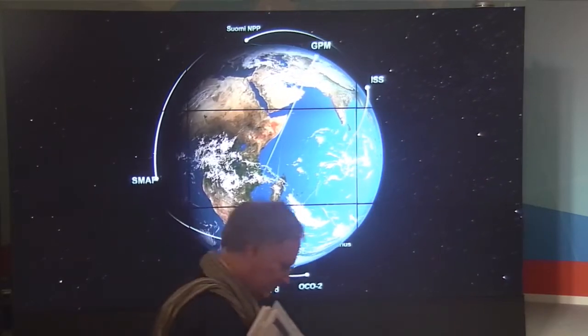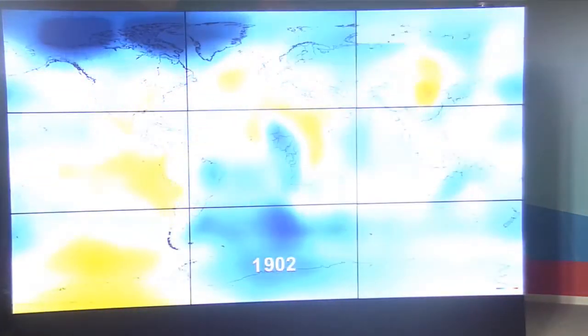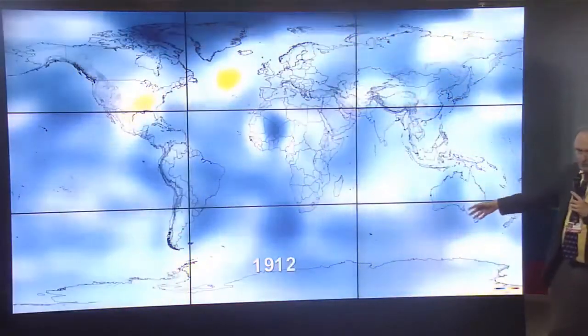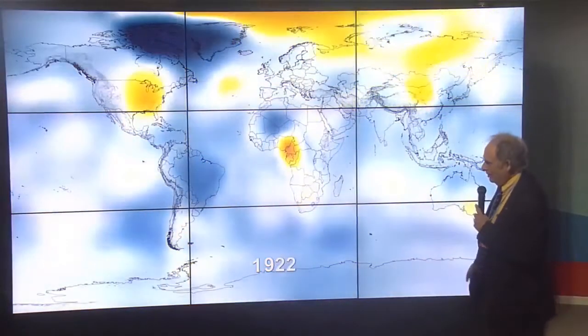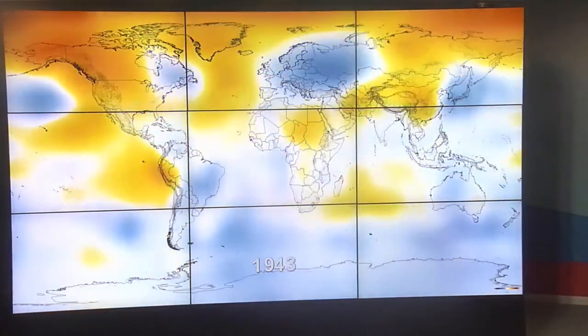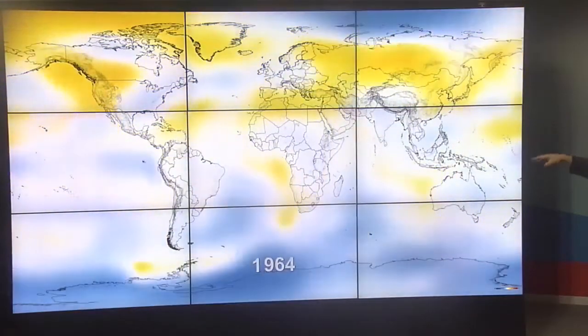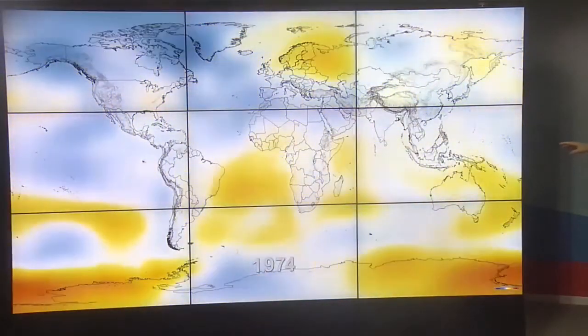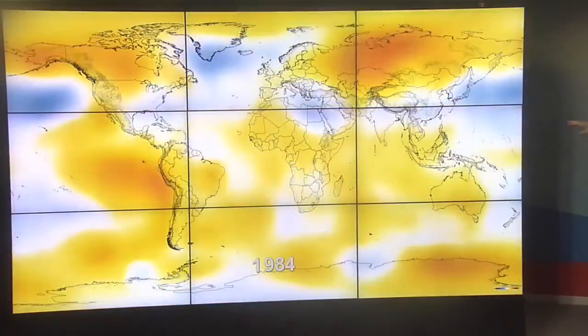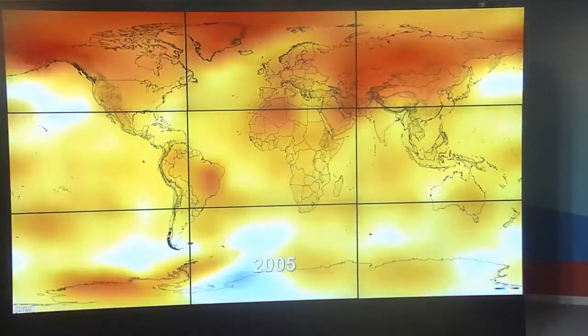So next, I'm going to show some data about global temperatures. Obviously we didn't have satellite data in the early 1900s, but this shows 5-year global temperature anomalies over this long period of time. The blue is a cold anomaly, the yellows are warmer, the oranges are warmer, and by the time you get to reds, you're getting warmer still.